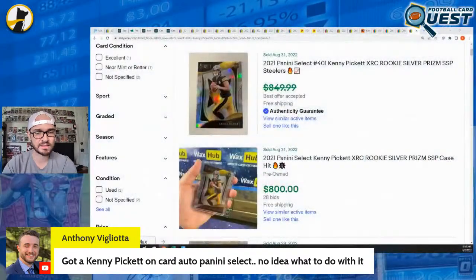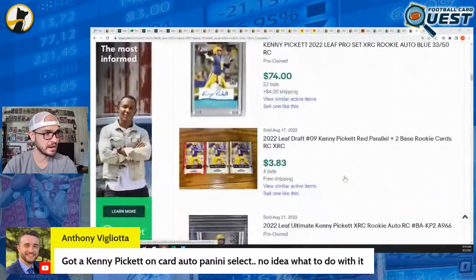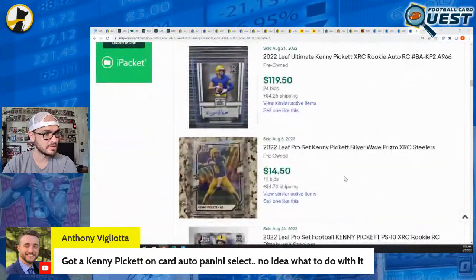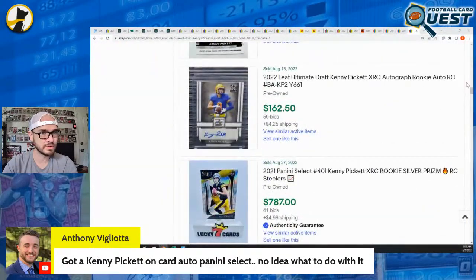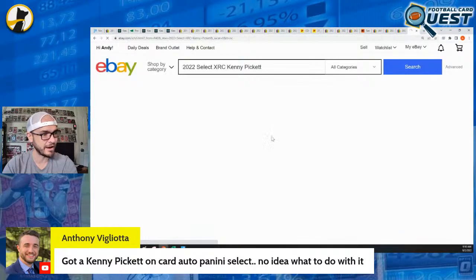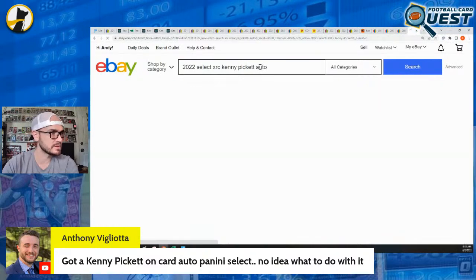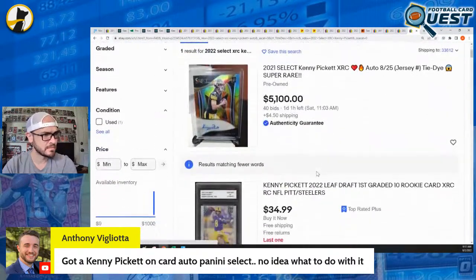Take the money and run. Even look at Kenny Pickett's silver XRC. That right now is an $800 card. So if you can find anything autographed on here, it's going to be hard to compare it. You're probably going to have to look at live listings and price yours out next to a live listing. So let's see if we can find any live ones.